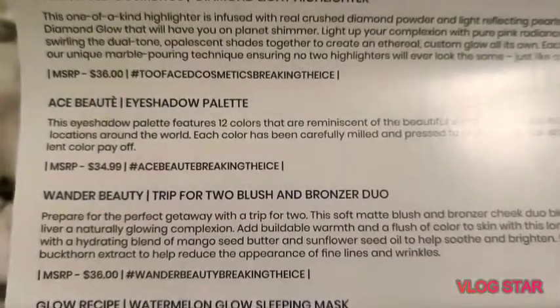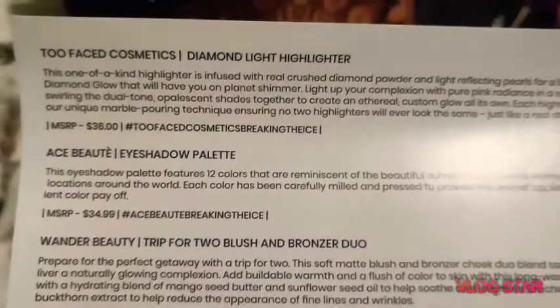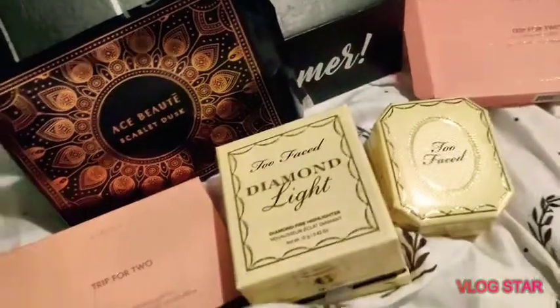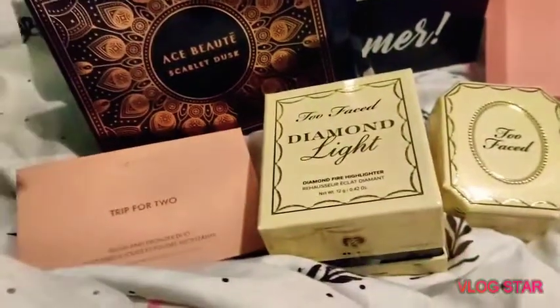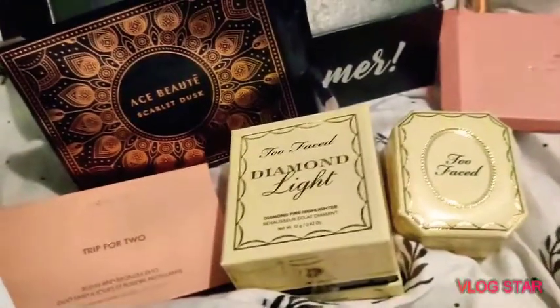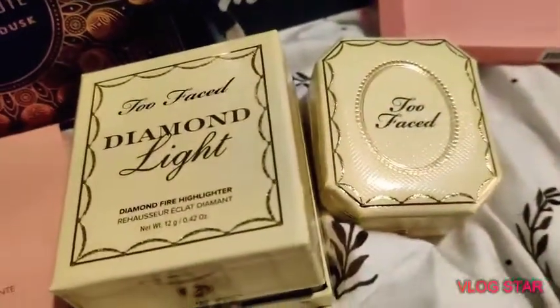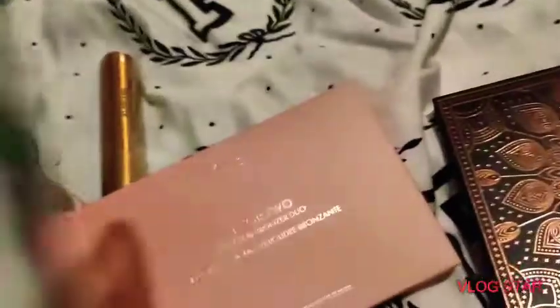Then we have the Ace Beauty eyeshadow palette, 34, and then we're at 36 with the Too Faced. Just between these 3 items, I mean, for 25 bucks, this is why I absolutely love Boxycharm, because how could you go wrong? You pay $25 for the whole entire box, and I'm only in the 3rd item, and we're at $101 between these 3 items. That is so crazy, between the palette, the Too Faced Diamond, and the Trip for 2 Wander Beauty. That is so crazy.